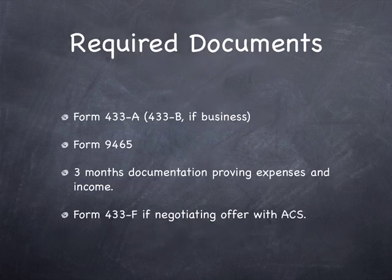Now, except for a streamlined installment agreement, you're going to need the following required documents. You're going to need a Form 433A, and a 433B if you're in business. It can also be useful to use a Form 9465, which is the actual formal installment agreement request form. You're going to need at least 3 months' worth of documentation proving your expenses and income, things like bank statements and other documentation of your expenses and income like paycheck stubs. And if you're dealing with ACS, which is an acronym for the Automated Collection System, you're going to need to use Form 433F.